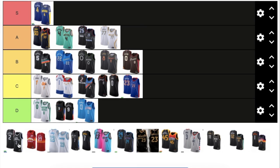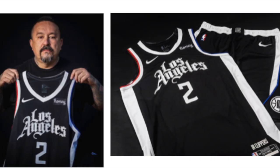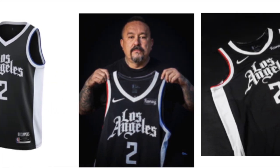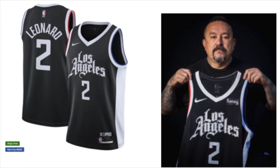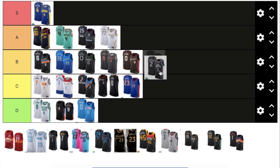Next up we have the Los Angeles Clippers. This is basically just an inverse of the colors they used last year on the same city jersey. And I will say it looks better, but not by much. I like how this year they have colors on the trims instead of just the white. But other than that, it's still kind of a basic jersey. I'm kind of contemplating putting it in B or C tier. I'll put it in C tier for now.